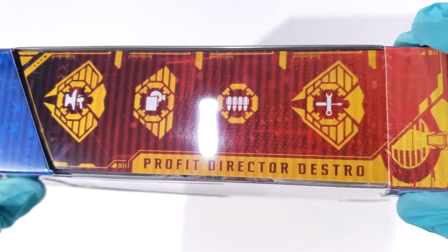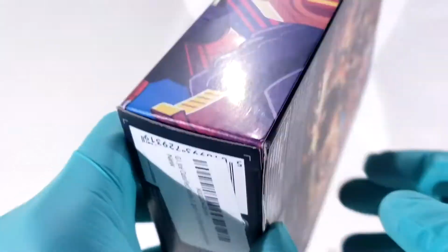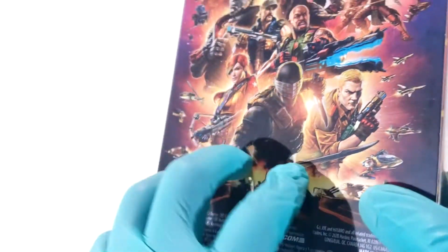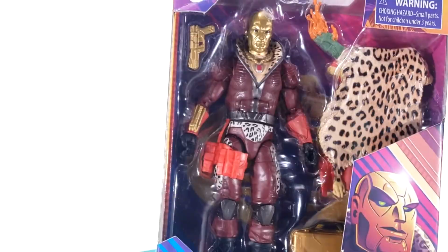I think I showed you everything. You got Profit Director Destro, number 15, G.I. Joe logo, gold foil. No gold foil over here, but still looking good. And I think that's it about the box. So give me a second. Let me bust this guy open, and we're going to see if Destro is worth the scratch.